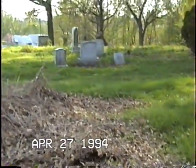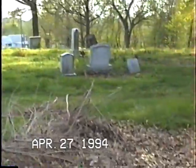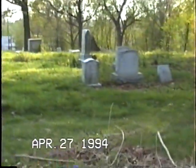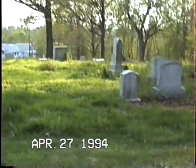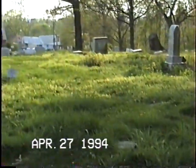I gotta get all this cleaned up. So there we go. 3.5 acres, half done, half not done. And it will look good one day.